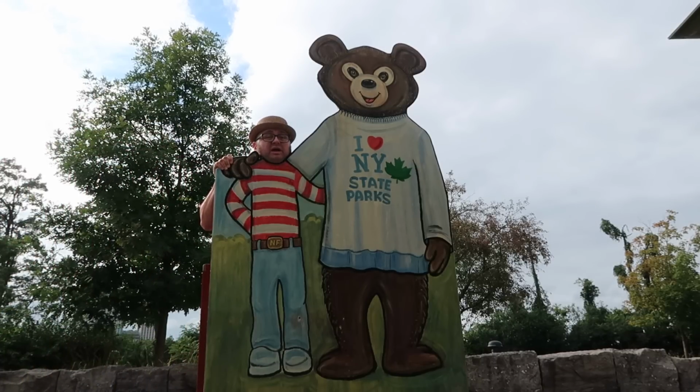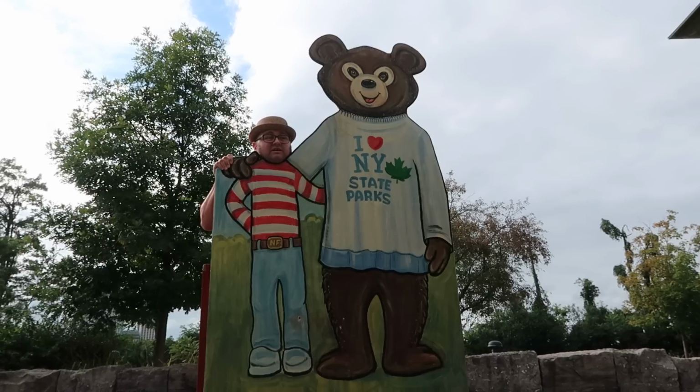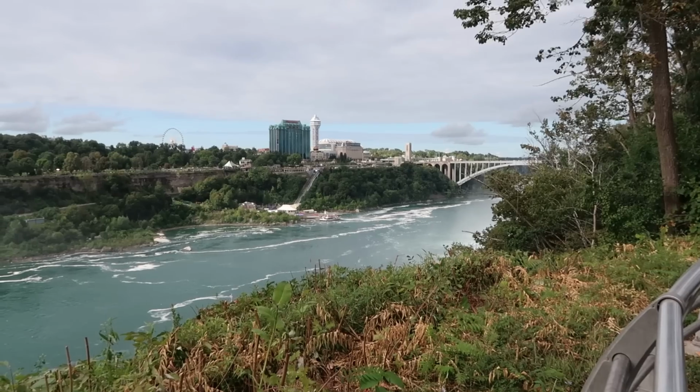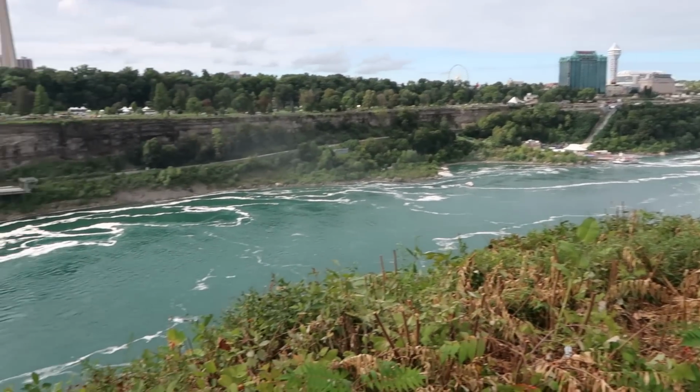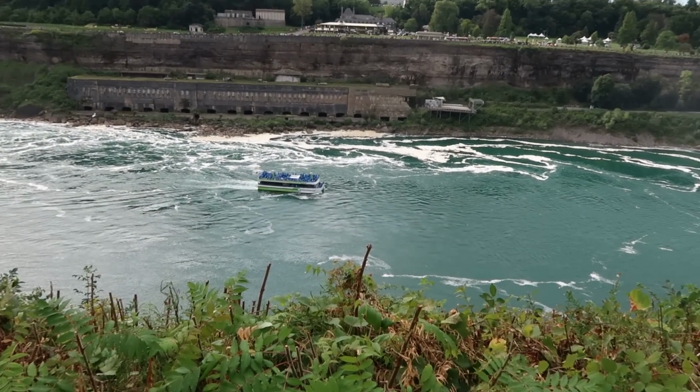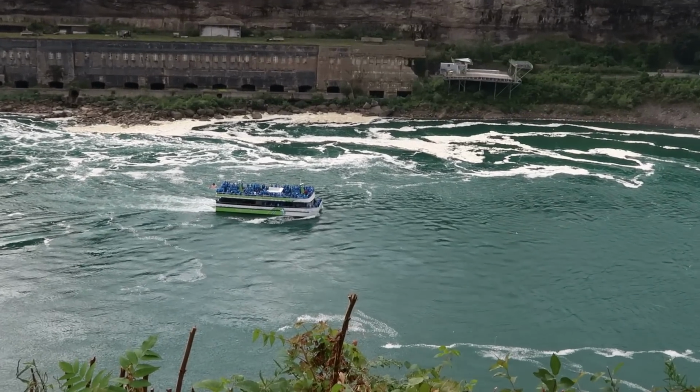I can barely contain myself. I love Niagara Falls so much. Coming over here, you can look down in the river. You can see the Maid of the Mist there.